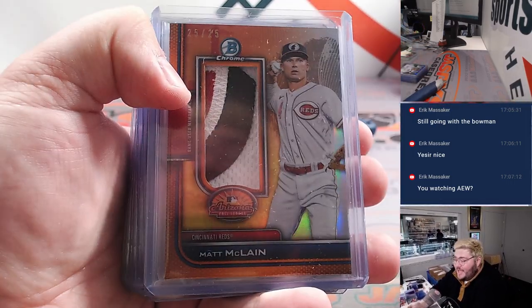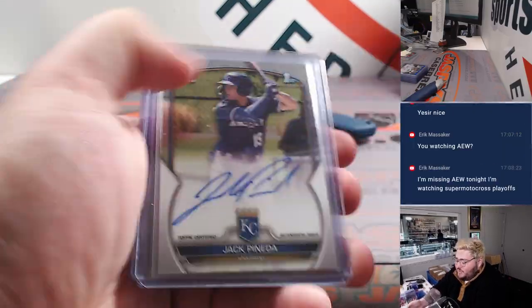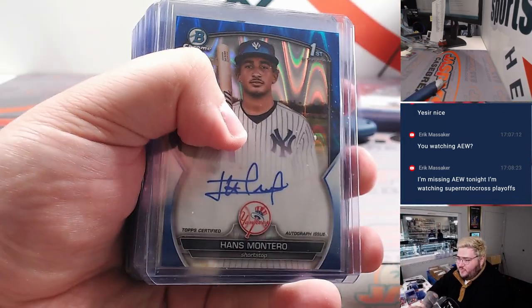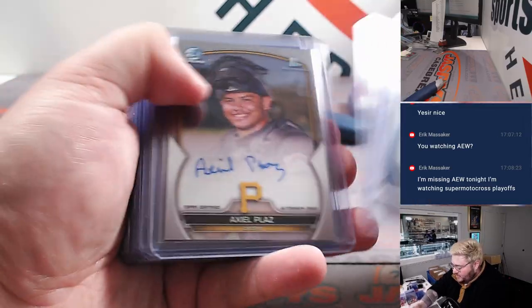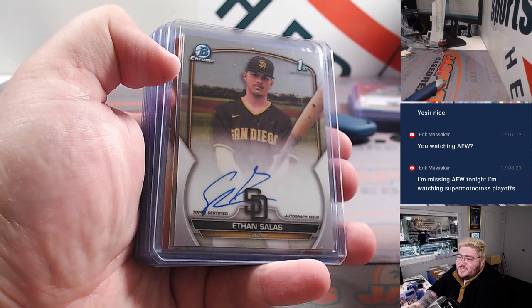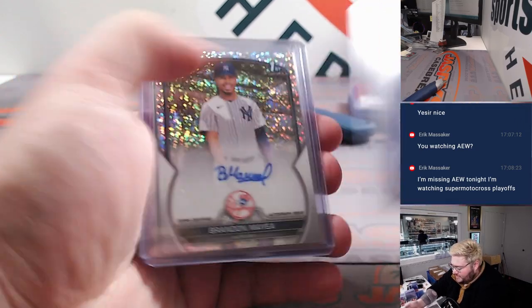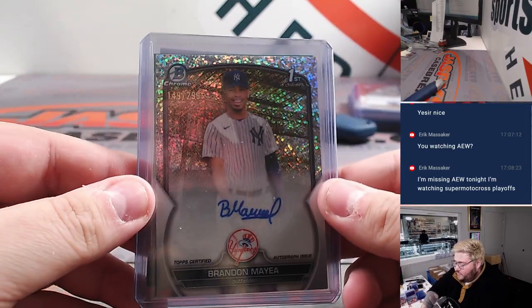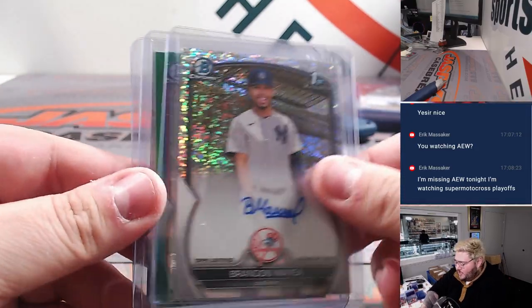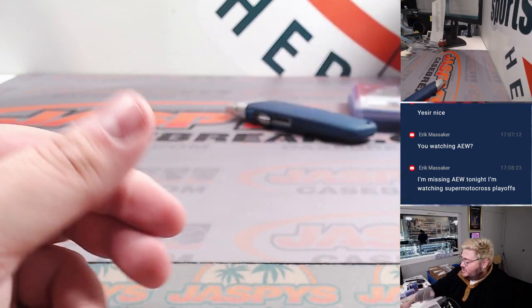Some nice stuff though. Nice patch, 25 of 25, Matt McLain. Nice Hans Montero, 23 out of 25 on the auto. Joe Henry Vargas out of 499. Hans Montero out of 150 on the auto. Ethan Salas on just a base, but still a great auto here for Mark. Osorio out of 25. Brendan Maia, 149 out of 299 on the Speckle auto. Joe Henry Vargas out of 99. And the first auto was a BJ Cook for Oakland.